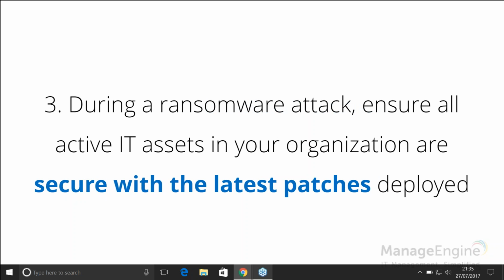The third use case is an interesting one. During a ransomware attack, ensure all active IT assets in your organization are secure with the latest patches deployed. This is an interesting one because we had to meet this in real time. On May 12th, 2017, the whole of the IT world was startled. That was the day when the WannaCry ransomware outbreak had struck nearly 5 lakh computers across 150 countries. But we were saved. Do you want to know how?